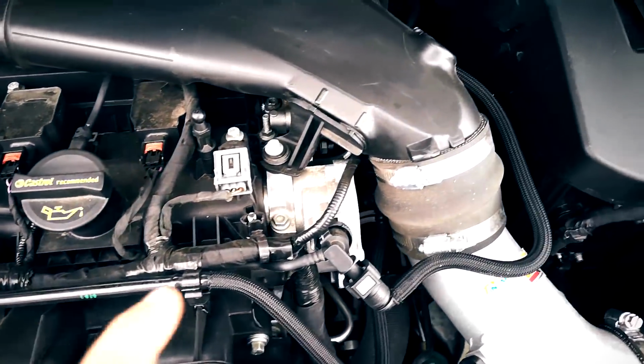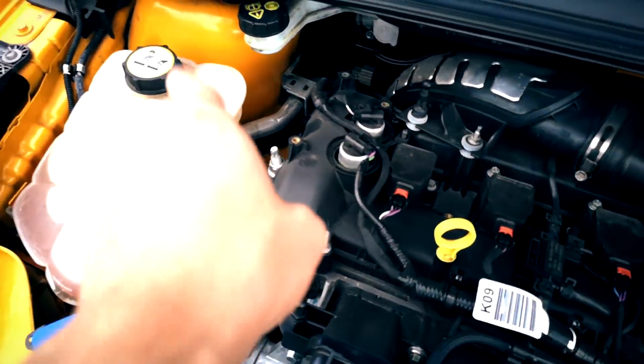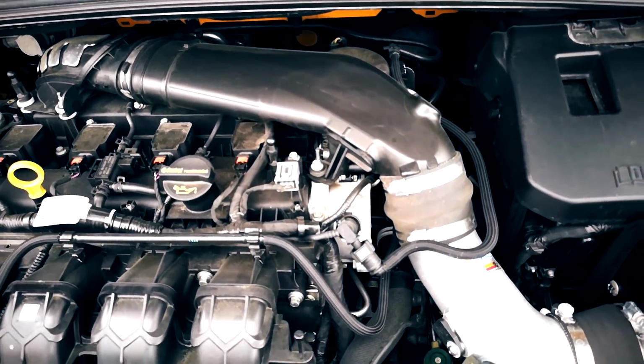So as far as I'm aware, we've got to take all these bits off, and then somehow get down the back. So it'll probably be header tank out and maybe even the cowl panel off. I'm going to start getting all that off now, and I'll let you guys know how it went.